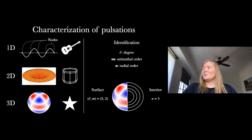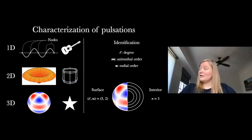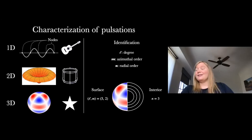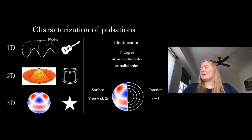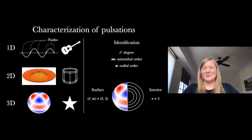For stars, we use 3 different kinds of quantum numbers. One is the number L, that's the number of surface nodes in white, shown in this diagram. Blue parts of the star are parts where the star is moving outwards, and red, the star is moving inwards, and in white is where the star is not moving at all. Okay? So the L value gives the number of nodes on the surface. M gives you the number of nodes that are crossing the equator. And finally, the radial order N gives you the number of nodes inside of the star. Okay? So those are the 3 quantum numbers that we're using.